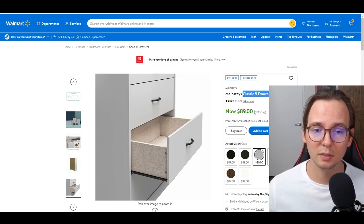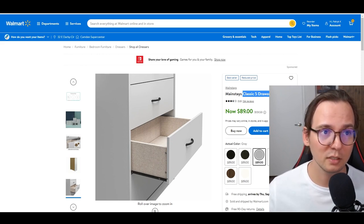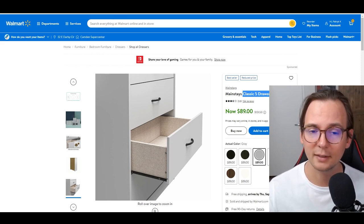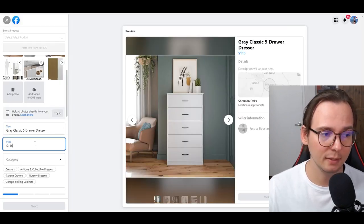So 3 times 9 is $27. So you should charge $116 for this dresser, give or take. So that's what we're gonna do. We're gonna type in 116.